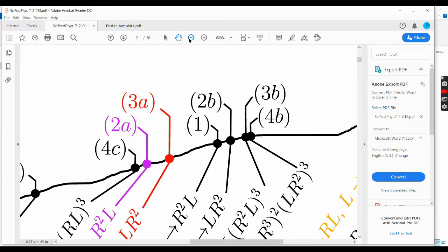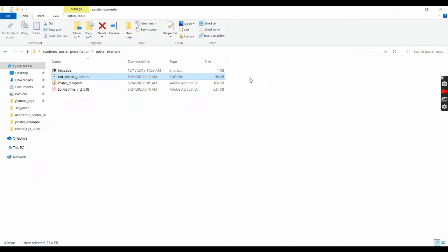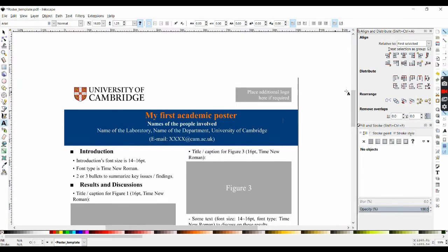So this is why you want to work with it, and usually vector graphics will be saved in the PDF format or SVG format. Inkscape can actually handle both of them, and as I said, I think this is a pretty standard environment to use when you work with vector graphics.